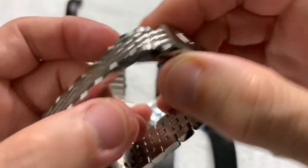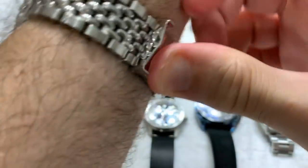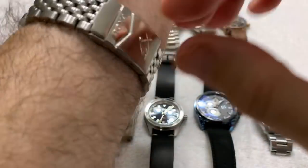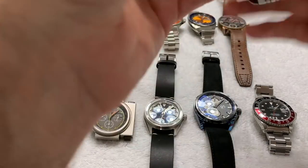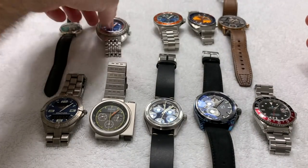Just an overall fantastic tool watch. Double fold clasp, fits beautifully, very heavy, very solid watch. Mine's in excellent shape because, quite honestly, I don't wear it as much as I should, and I'm going to make sure I try to wear this more often. But that's my number 9 watch.